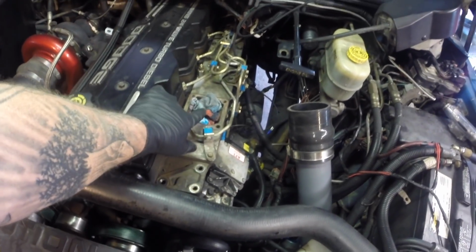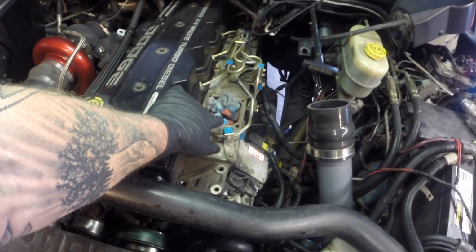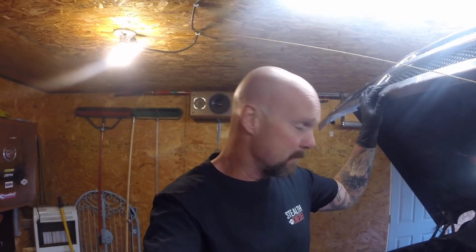Now on my intake horn, mine are a 6mm socket head, so I can't remember exactly for certain what the factory ones are. I know I think they're actually a hex head, and they're probably, if I had to guess, a 10mm.